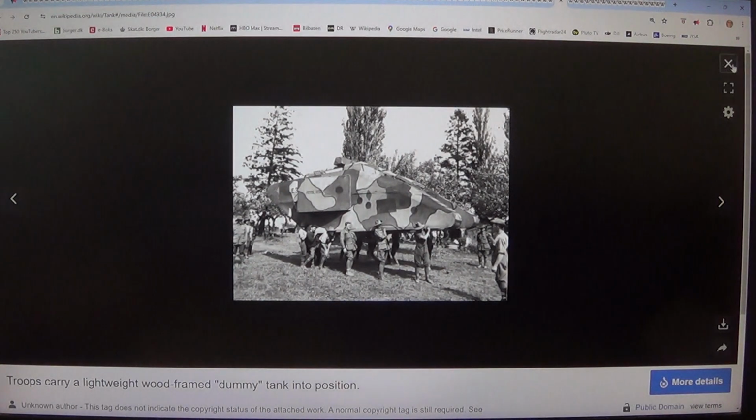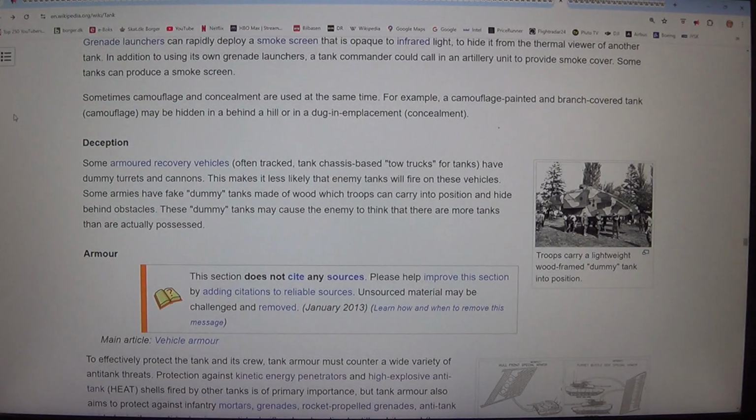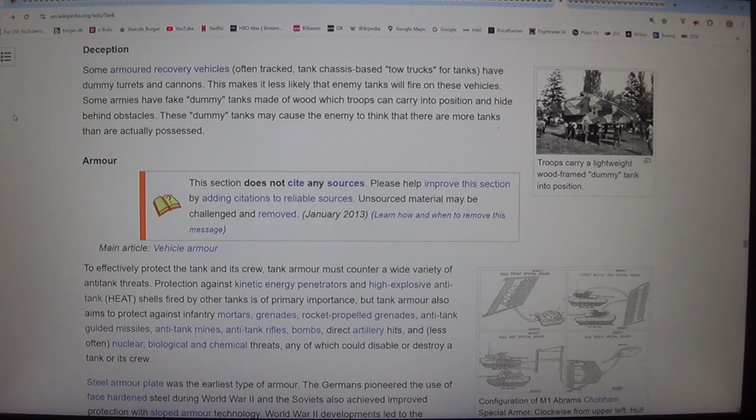For example, a camouflage-painted and branch-covered tank may be hidden behind a hill or in a dug-in emplacement (concealment). Deception: some armored recovery vehicles, often tracked, tank chassis-based tow trucks for tanks, have dummy turrets and cannons. This makes it less likely that enemy tanks will fire on these vehicles.